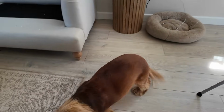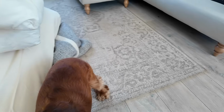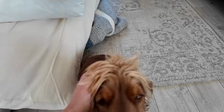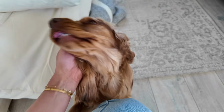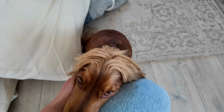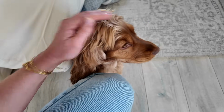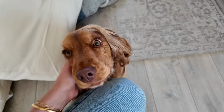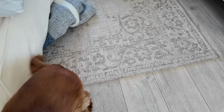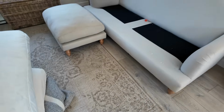She's actually going to be spayed on Monday next week, which is going to be a little bit sad, but I'll keep you guys updated on how she gets on with that. She has had her first season and everything, so she's good to go. But yeah, she just loves anything dirty, don't you? She looks like Lady from Lady and the Tramp, but she just loves anything dirty. She's not quite a lady.